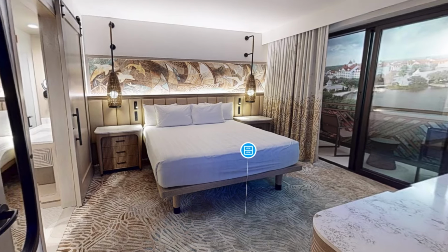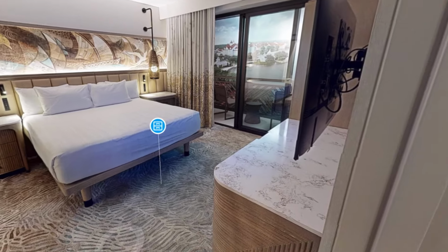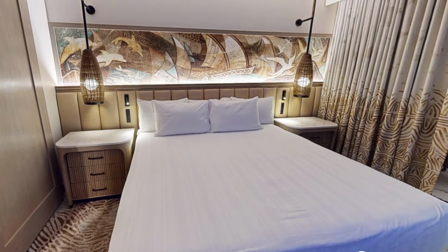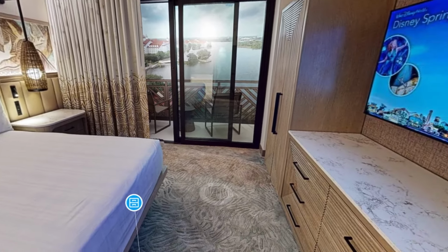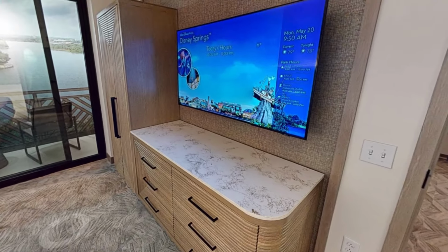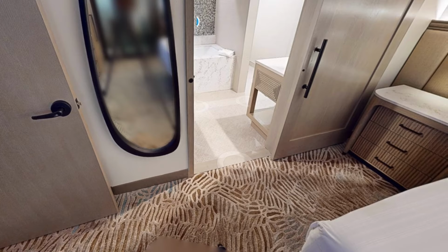King size bed, light fixtures, recessed lighting, carpet, big TV. You got the two tables on either side of the bed. You got a closet there, drawers. There's a TV, plug by the wall, full length mirror.